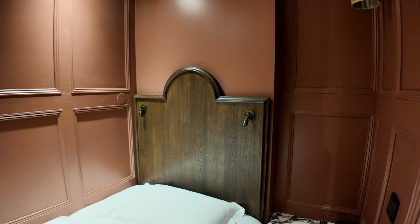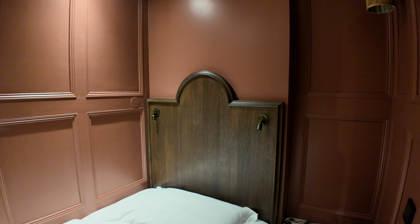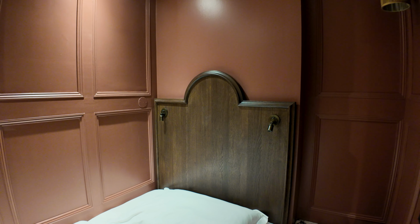But the room is tiny, and there's only so much you can do with a 6 square meter room. I think they've done quite well considering the small amount of space they have to work with.